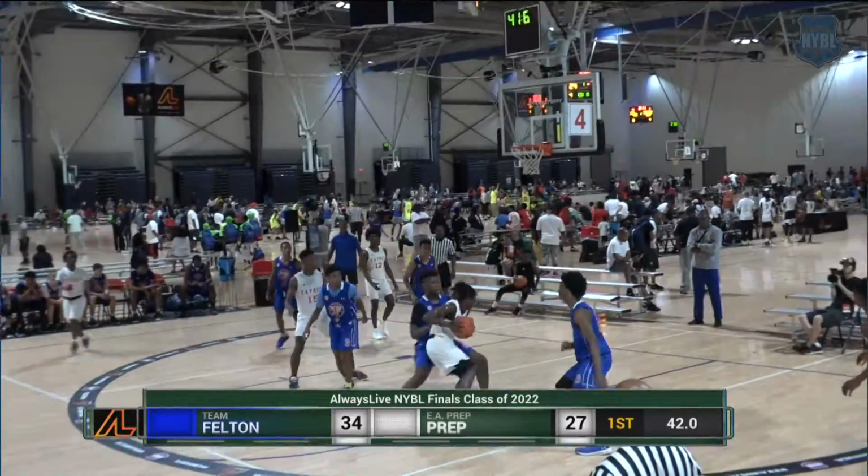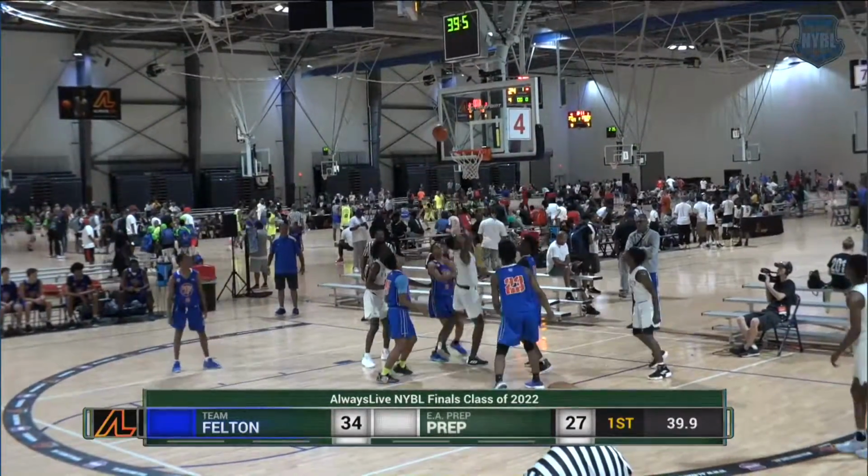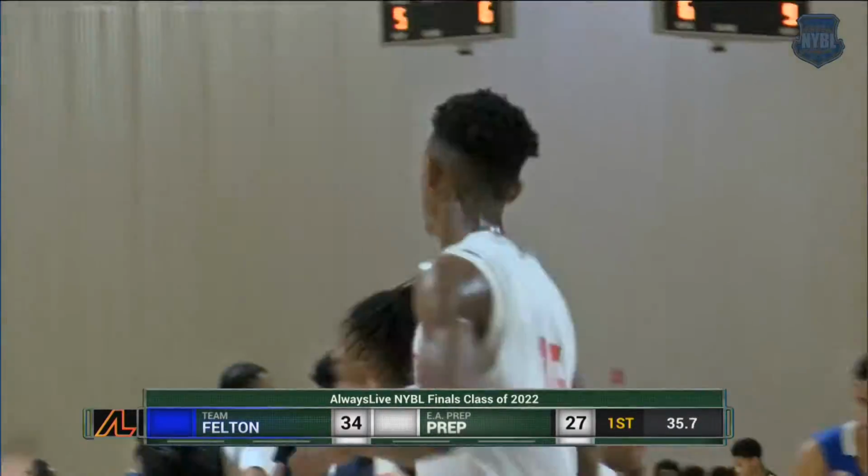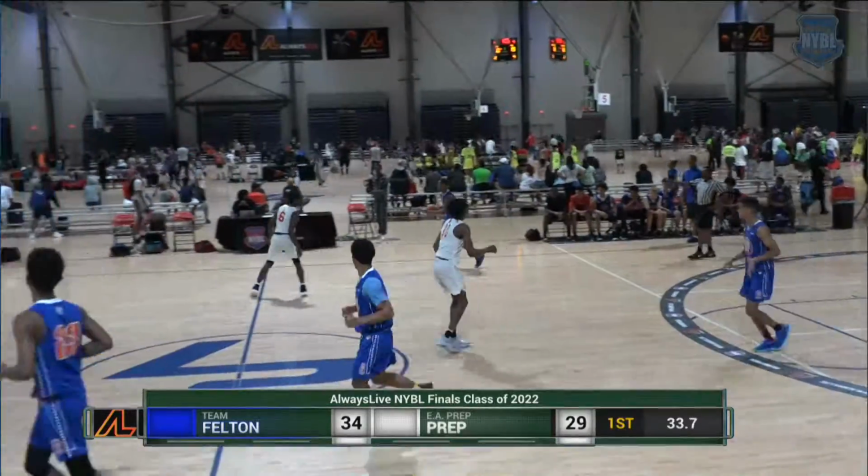Yep. Jenkins feeling around, sent back. Follow is true, though, that time. There he is, Bryce Scott. He's all over the place for this squad. Lead is down to 5.